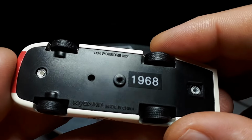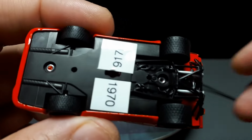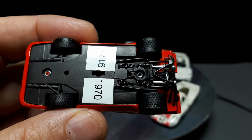Then this is the 907. I don't think this has ever won Le Mans. Look how long that is. And then here's the previous winner, the 917K. This is by Sparky. And this also has treads. So maybe in the early 70s they actually had treaded tires on these race cars.